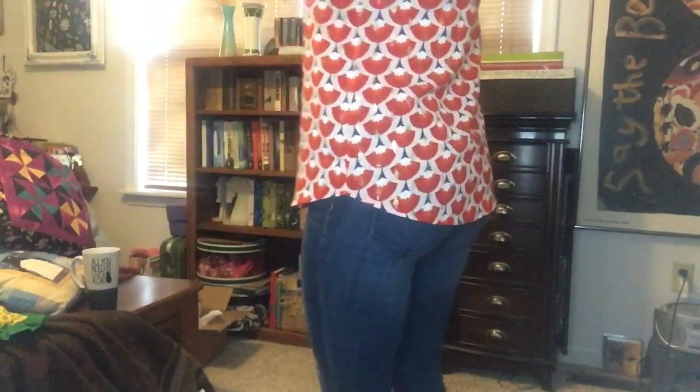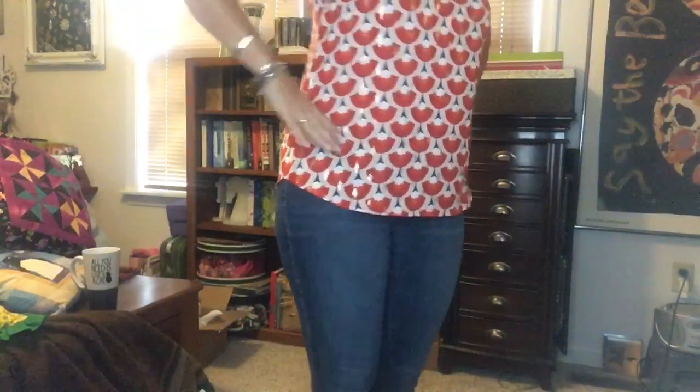The length on it comes up just a teeny bit, scallops back down in the back. I really love this. So well done, Fashom. Well done, Morgan. I am super impressed. So I'm definitely keeping at least 2 or 3 items for sure.